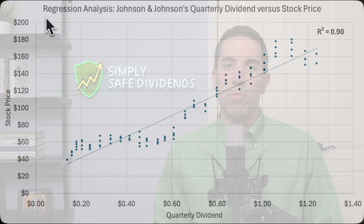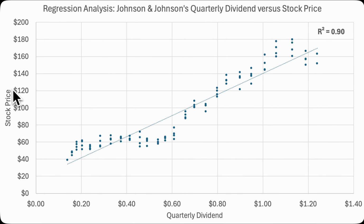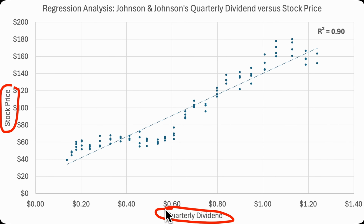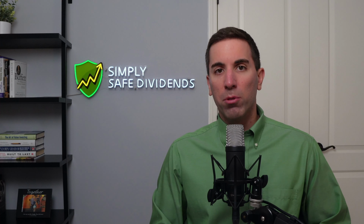For more proof of this relationship, we can go back to high school stats class and run a regression analysis, which is basically a statistical method that helps you quantify the relationship between two or more variables. This scatter plot looks at what J&J's stock price was at the time of each of its quarterly dividend payments going back to 2000. When we plot a regression line through the data, we get an R-squared value of 0.9, which means that 90% of the changes in J&J's share price over this period can be explained by changes in the quarterly dividend.